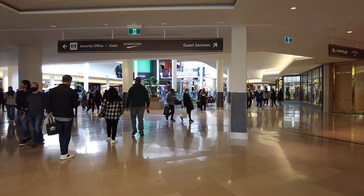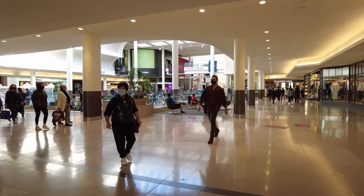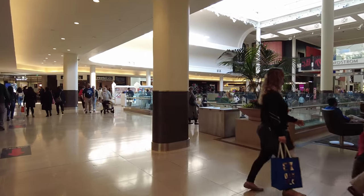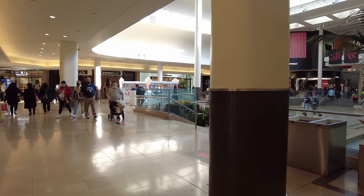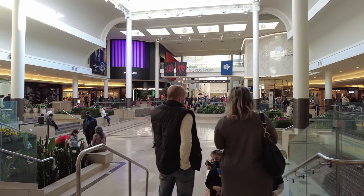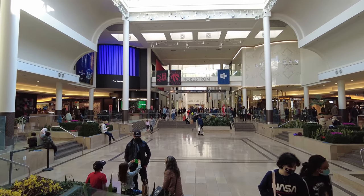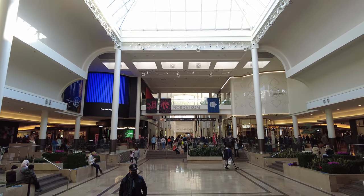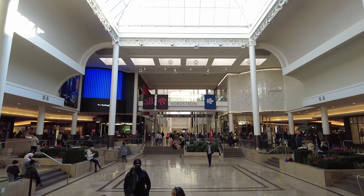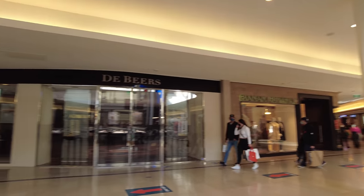This area here is the center where everything sort of converges. So I imagine this is where there would be a Christmas display and a Santa appearing. There's a Nordstrom straight ahead. That's a recent addition to the mall. And actually, those canopies over there are where the food court used to be. And that Nordstrom used to be a Sporting Life, and before that it opened up as a Breton's, which was a higher end department store.